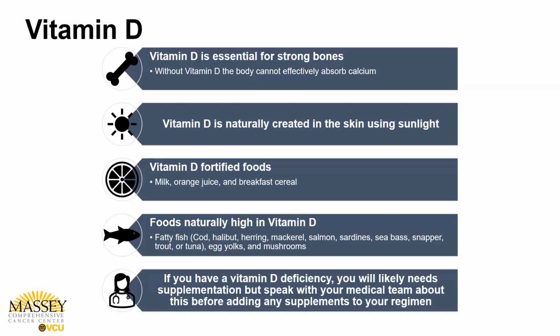Geographic location also affects your exposure to UVB rays. The further north or south of the equator you are, the less UVB rays reach that area, which also increases how long you would need to spend in the sun to get enough UV radiation to create sufficient amounts of vitamin D. But while we talked about all these factors that can affect vitamin D and UVB rays, let's talk about the risk.